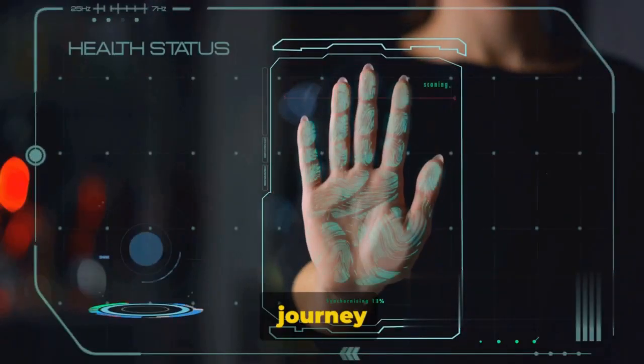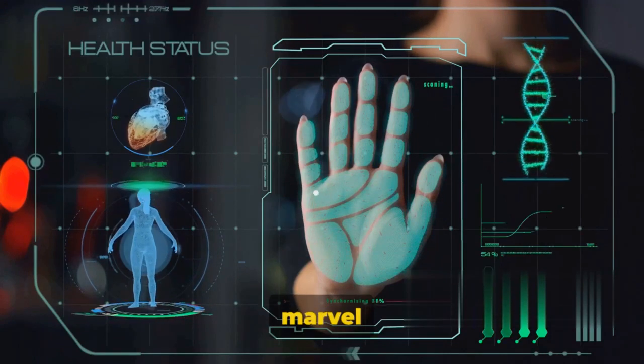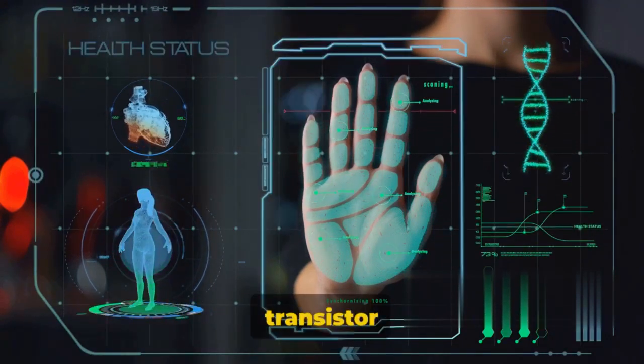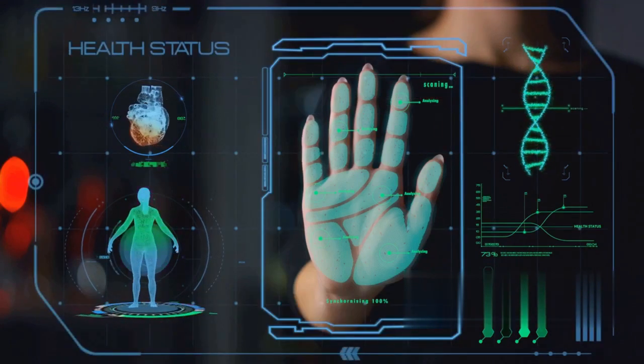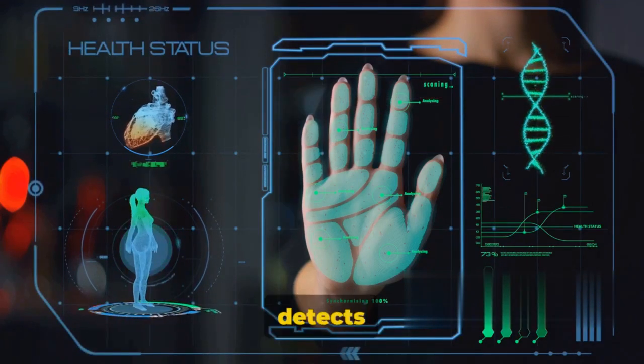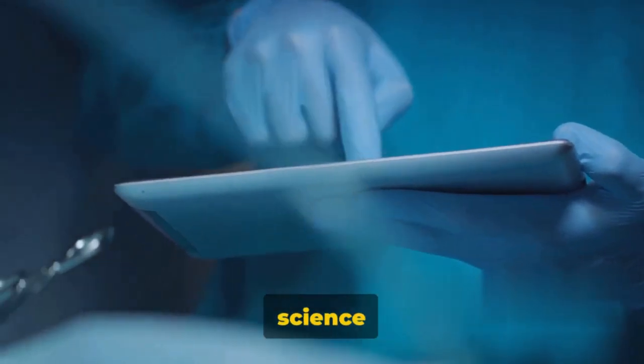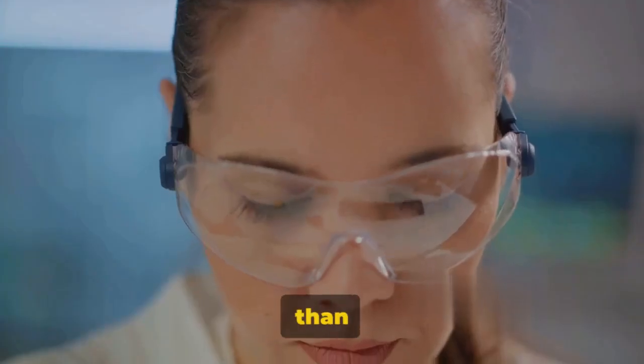The strip then takes a journey into a handheld device, a marvel designed by Dr. Cheng Tsai. Inside this device, there's a transistor chip developed by Dr. Stephen Pearton. This chip is the key. It detects any HER2 or CA15-3 proteins and converts this information into a digital reading. And all this complex science and detection happens in less than a minute.